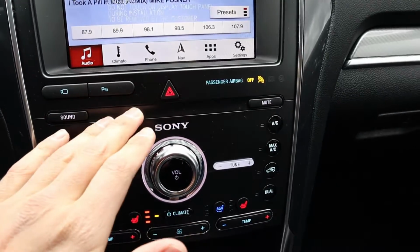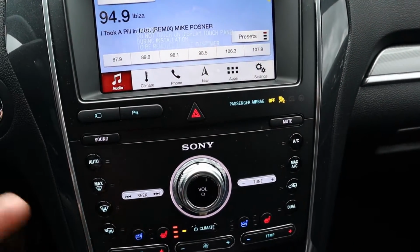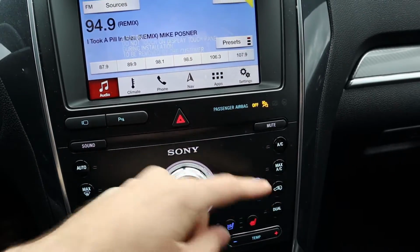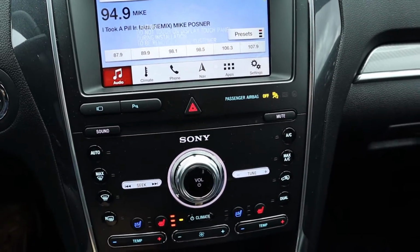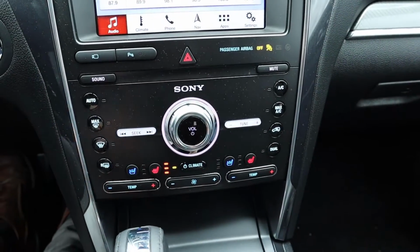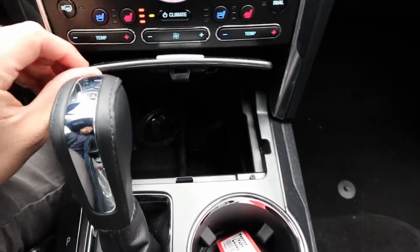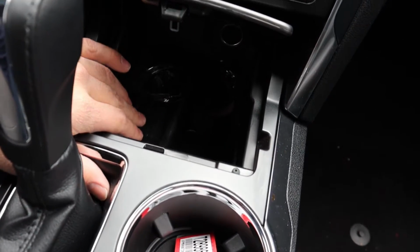Now down below, right here, we've got some analog controls for the sound system and the radio, and then we've got analog climate controls all down the side. It is tri-zone climate, so you've got a climate for the front and then the rear as well. Heated and ventilated seats up front, and you have the rest of the climate controls just down below. Now if we pop here, we've got all of the little charging stations down here.